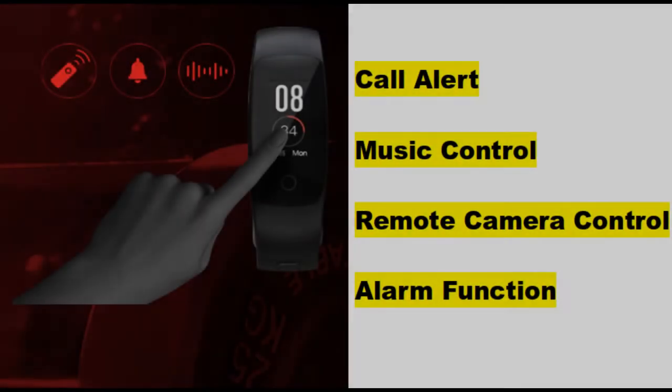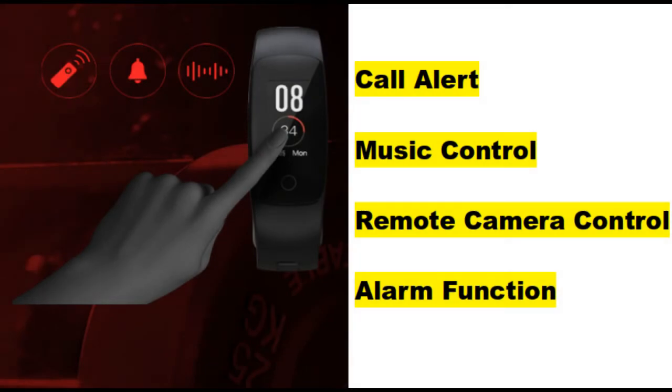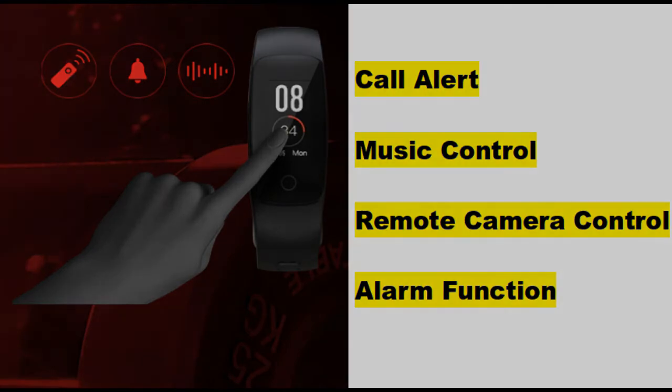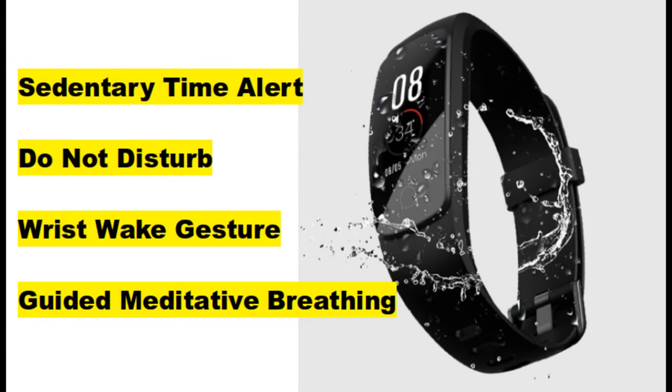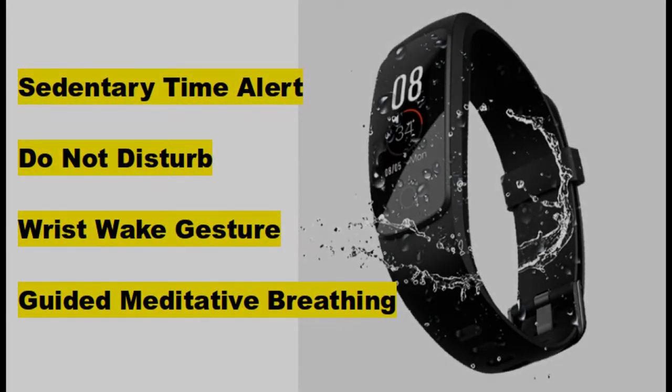You can be notified about messages or calls with the vibration alert feature present in the band. It also allows you to control your music, camera, and more. The Boat ProGear B20 has stylish watch faces that show important information. It also has idle time alert, find my phone, wrist wake gesture, and guided meditative breathing feature.